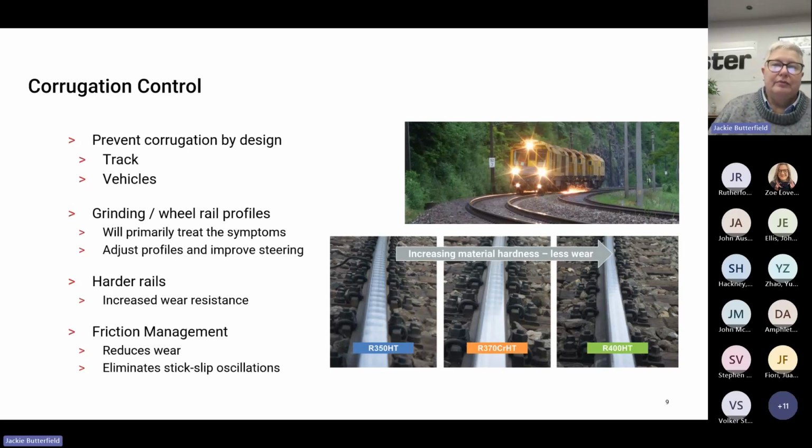So to control it, grinding or milling of the wheel or the rail profiles can be used to remove the corrugation damage and remove that wave pattern. But this is very much a treatment of the symptoms. It's not a prevention or a cure. So you're restoring the rail profile, which will also help to improve the wheel rail dynamics and improve steering to slow down that formation of corrugation. But the corrugation will return over time because the track geometry is fixed and the vehicle dynamics is fixed.